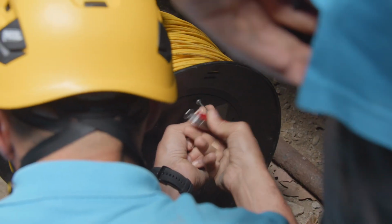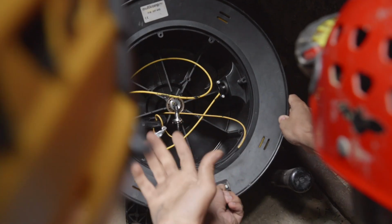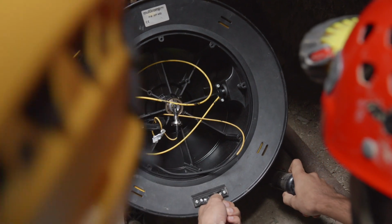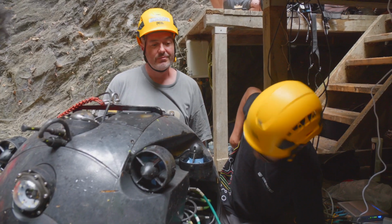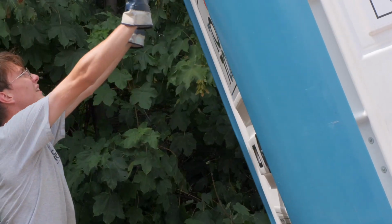And they turn out to be right. There is a broken fitting in the cable reel. Then twisted and broke the cable. Nevertheless, the whole robot needs scrutinizing. It is going to be a long, long night.